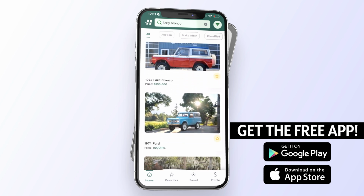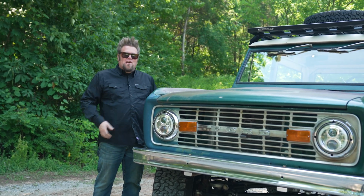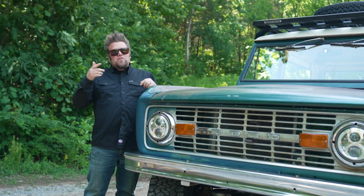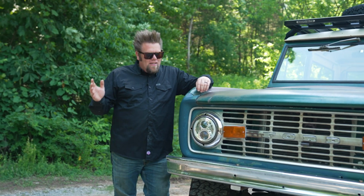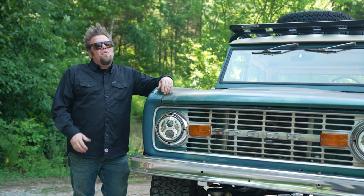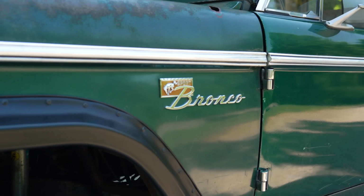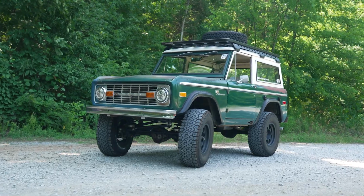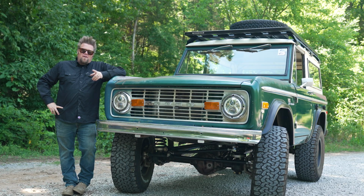So that's a wrap on the tested 4x4 comparison of the classic first-gen Bronco to the modern 6th-gen Bronco. Now, if you're asking me which one of these vehicles I would choose, even though that modern Bronco has all that technology underneath it and it's a great daily driver, if you want to drive a Bronco, this is what you want to drive. The classic first-generation Bronco with all of its iconic style and attitude. This is what you want to be seeing driving down the road if you want to own a Ford Bronco.